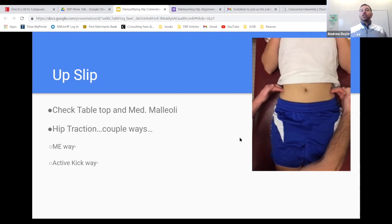And so this is going to give us a closed packed position. Now, we can apply just some static traction. So Dr. Smith, if you just want to lean back a little bit, pulling on that, you can, as long as we have 30 degrees abduction and internal rotation of that hip. And we can hold that for about 6 seconds and then relax. We can do that a couple of times, couple of reps. And I usually do that about 3. The magic number here a lot of times is about 3 times.